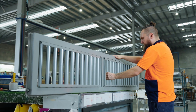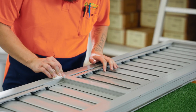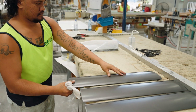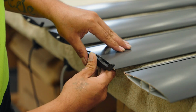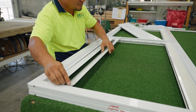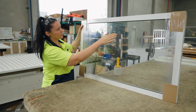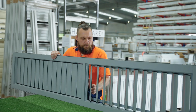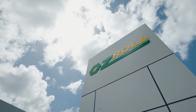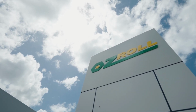Or you can elevate any outdoor experience with our industry-leading Ellipso aluminium louver range, a testament to innovation and durability, offering a variety of design choices, such as different blade orientations, raked panels, glass infills, and even cyclone-rated systems. Ozroll Queensland, a commitment to quality in both product and service.